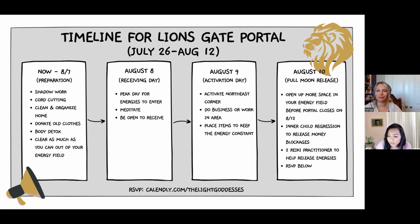So on the peak is the day for you to receive. On the 9th is the actual day to activate. So what we're going through right now with the activation, do it on the 9th, not the 8th. August 9th, you will place your candle out, you will place your fan out and do your Feng Shui activation.